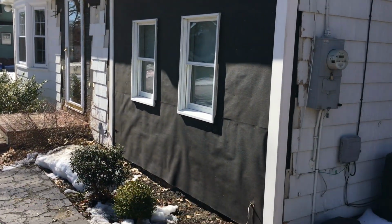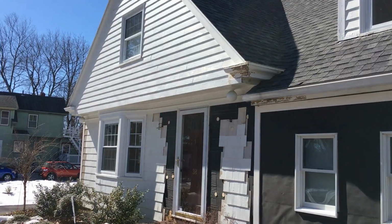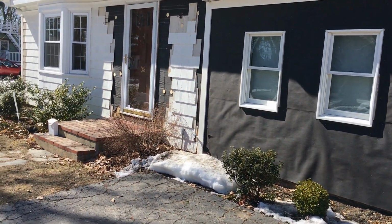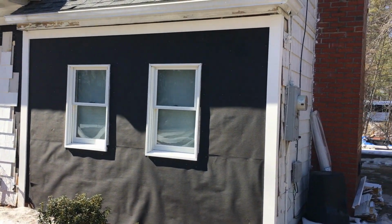In fact, one of the gentlemen who owns this house is a graphic artist, and I will show you the rendering of what this house will look like when it's complete, up here in the top right corner.